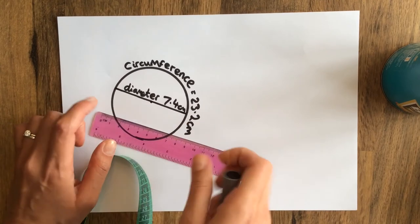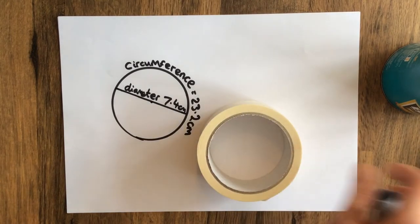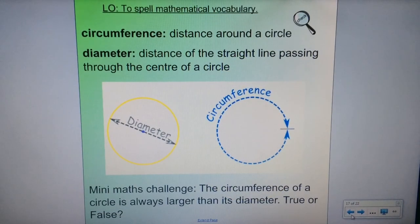And if you want to do the investigation and see if you can prove the question true or false, you can then go and measure lots of different sized circles, small and large, and see if you think it's true or false. Off you go, see if you can investigate it. Welcome back. So I wonder if you proved my statement true or false. The circumference of a circle is always larger than its diameter. Let us know what you found out.